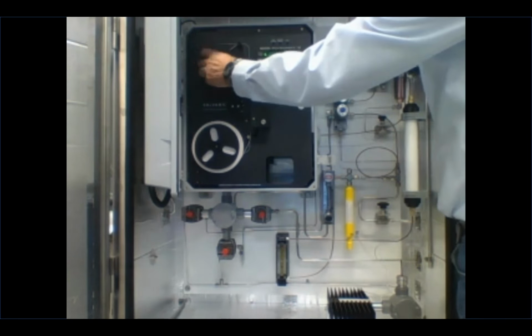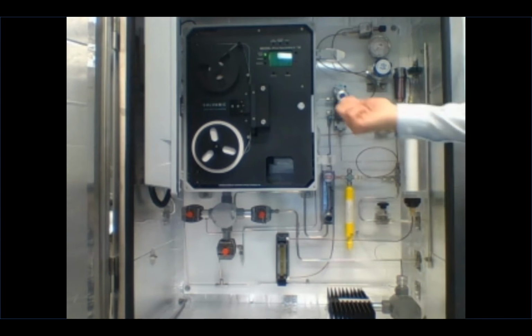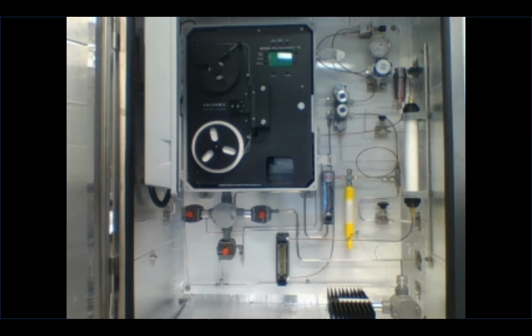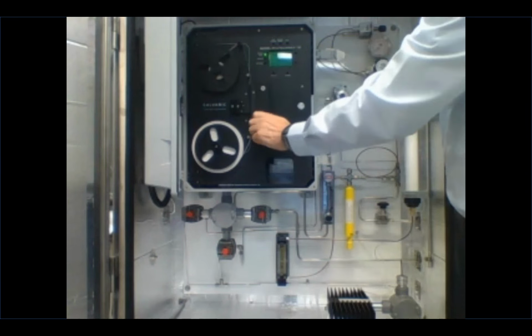The analyzer has a built-in tape counter. So typically when you change the tape, you can reset the counter. That's something that you can do through the keypad. And then you can set alarms based on the tape usage. So for example, if the tape gets down to a certain number of feet left, you can raise an alarm that says it's time to change the tape, or you have X number of days of tape remaining as a warning. The sensor block itself, I'll just show you how to access that.